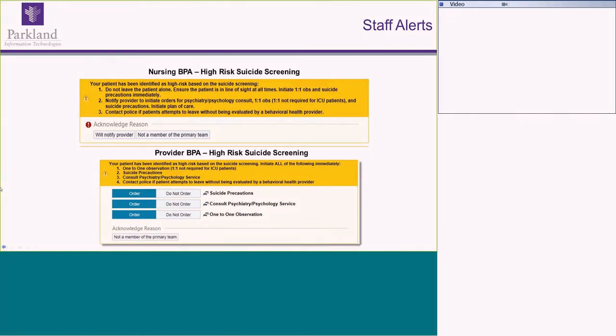As we mentioned, the best practice alert goes to the nurses of those high-risk suicide screening patients. It lets them know what they need to do. We've actually reordered some of this based on feedback from the nursing staff and the other disciplines. The primary piece is to not leave the patient alone if they're high risk, to make sure they're either on one-to-one or line of sight at all times, and to implement suicide precautions, especially on the inpatient side immediately, to notify that provider for the consult so that they can initiate the consult, and to put in the other orders. And then if that high-risk person does try to leave, they are to contact the police if they've not yet been evaluated by a behavioral health provider.